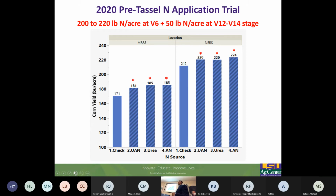Then we put 3 different sources: UAN, urea, ammonium nitrate. We did not see a difference across source, but we saw a yield raise, like a 10 bushel yield bump, just applying this much nitrogen at the pre-tassel stage. So again, this is not going to work every time. If you have an ideal situation, you may not need this. If you have a condition that tells you, or if a tissue sample comes back deficient, you need to apply this nitrogen.